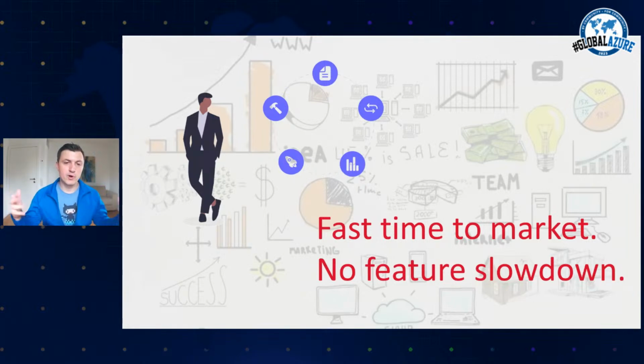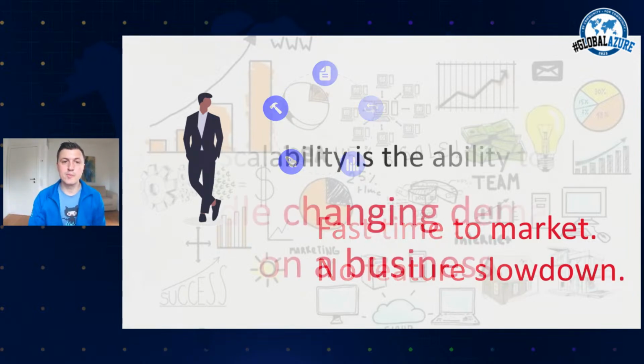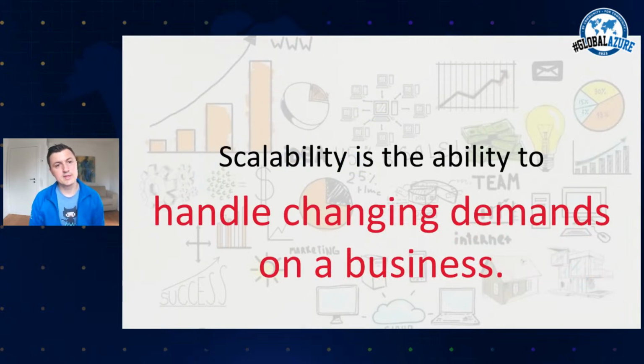So in my opinion, if we want to summarize and bring it all down to one point, we could say that scalability in general is the ability to handle changing demands on a business. That means, for instance, that you got new team members, which might be a changing demand, and you need to be able to onboard them. That also means that traffic spikes and you need to be able to handle that. And that also means that there's a business opportunity and you need to be able to ship a new feature. So scalability is all about being able to handle these things as quickly as possible.